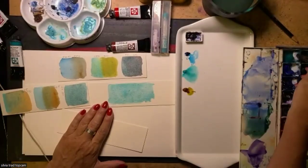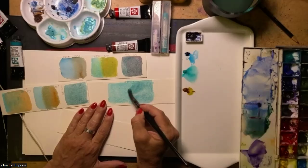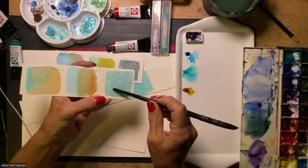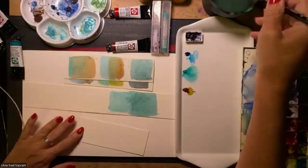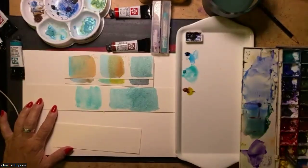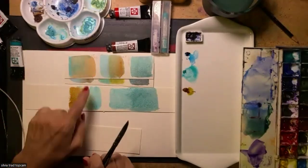And if I add a little bit of cobalt turquoise, then there will be granulation here, which I think is amazing when the texture dries. It's amazing, and it creates effects like this. Also here, cobalt teal with transparent pyro orange. It will also create texture and very beautiful effects.